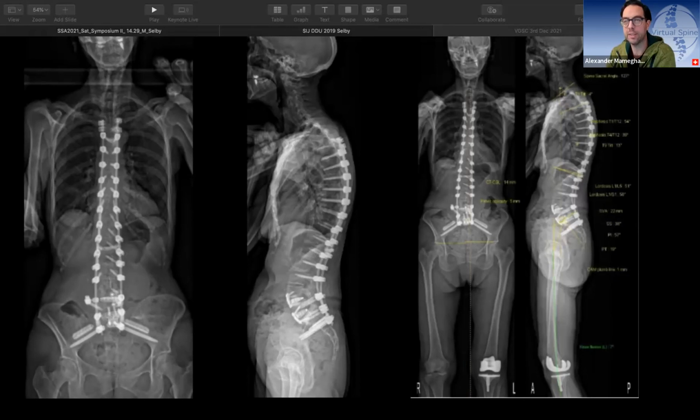Hey, Mike, this is a beautiful image compared to 2014 before the first surgery. It's really big difference. May I ask you 2 questions about the cervical spine? Did the patient have any cervical issues? Was the C-spine not looking very lordotic?